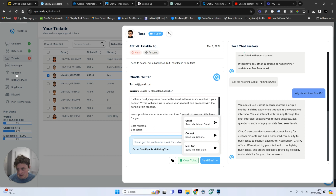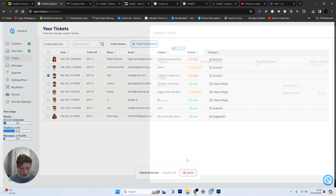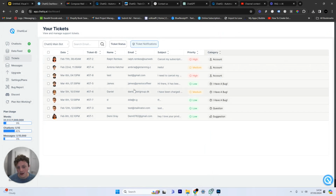If I click on Gmail, for example, it's going to take a second to load. Then it's going to open up Gmail Google Workspace, and it's going to use my default Gmail account, and it's basically just going to populate an email reply that I can just send directly. So as long as I'm logged into my default Gmail, it will just send it directly out, and I don't need to do anything. So you can see just how quickly I've dealt with that customer support ticket. I can then close it, and now I've dealt with that ticket. So I want to give you an example here of one that I managed to deal with very, very quickly. Oh no, hang on, maybe it's not in this account. Anyway, so that is how you can gather your support tickets.